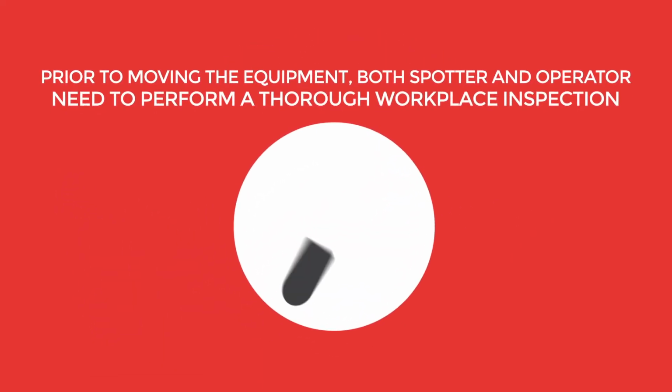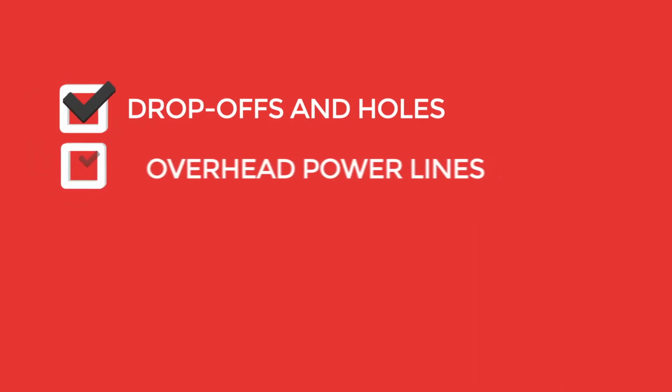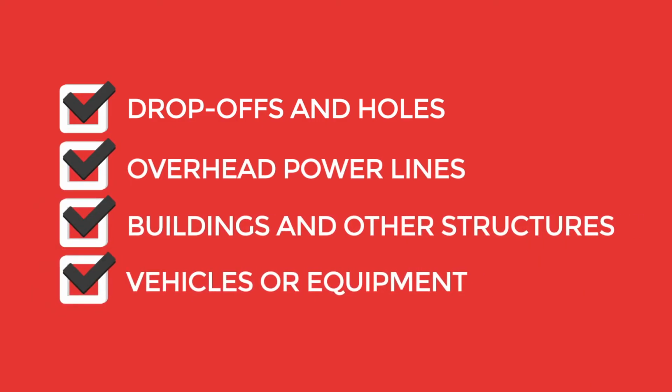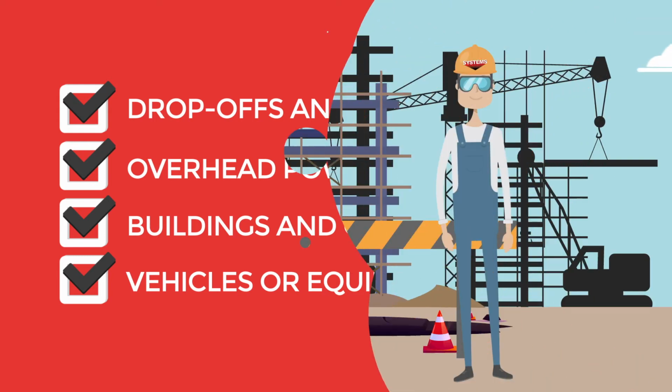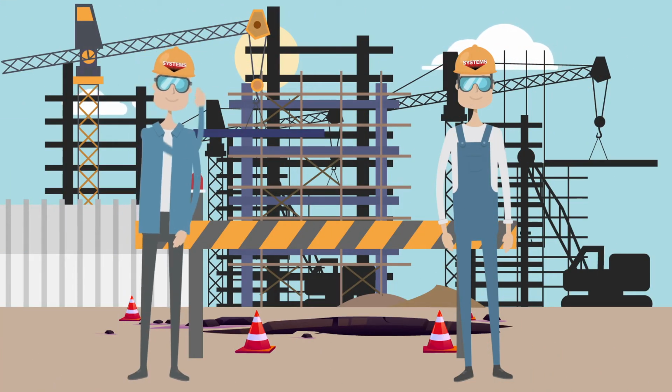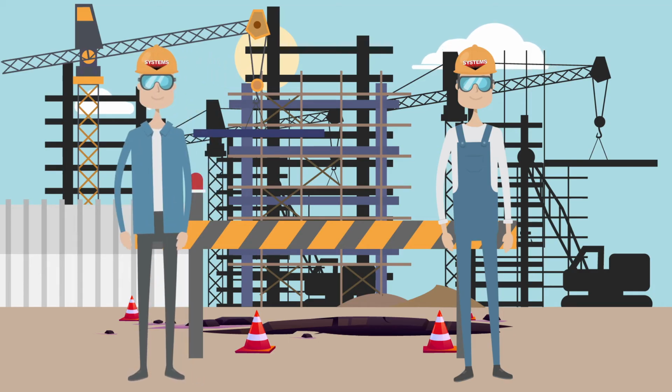Prior to moving the equipment, both spotter and operator need to perform a thorough workplace inspection to look for items such as drop-offs and holes, overhead power lines, buildings and other structures, and vehicles or equipment, to name a few. Once obstacles have been identified and the area of travel is established, the spotter must give clear instructions to the operator and prevent others from walking into the work area.